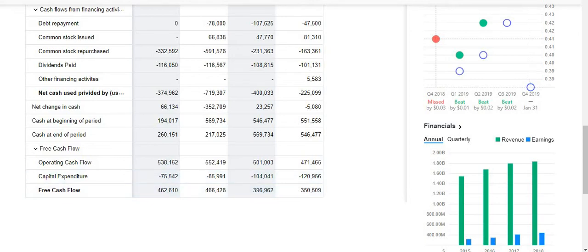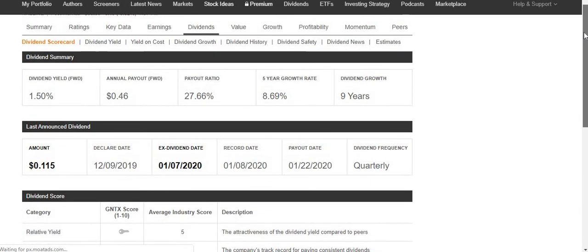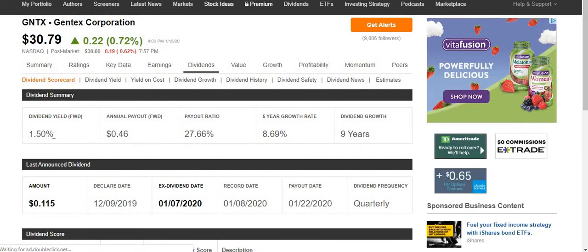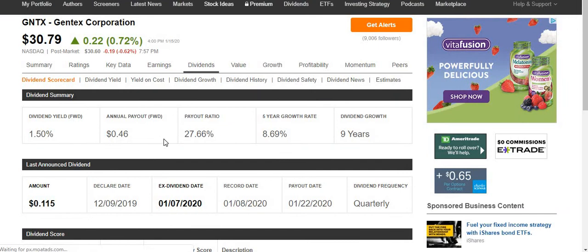Next thing I do is go to Seeking Alpha, and there I like to look at the dividends a little bit. Here in Seeking Alpha, I see the dividend scoreboard for GNTX Corporation. Their dividend yield is 1.5%, annual payout 46 cents, and the payout ratio is very low. Their 5-year growth is nice, I would say 8.6%, and they have a dividend growth streak of 9 years.